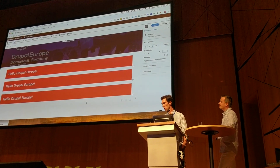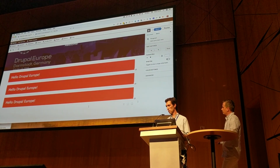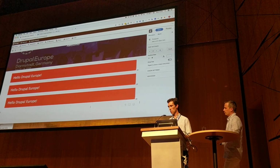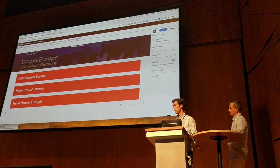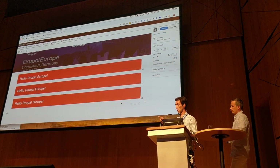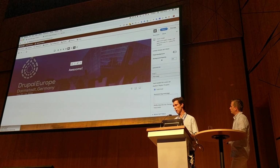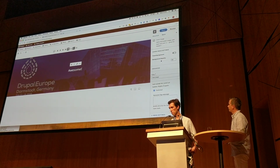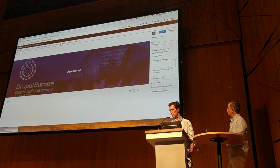Let me just clear the box to show you some cool stuff. You can remove these blocks, for example. Instead of just clicking remove, clicking remove, clicking remove, you can just backspace.